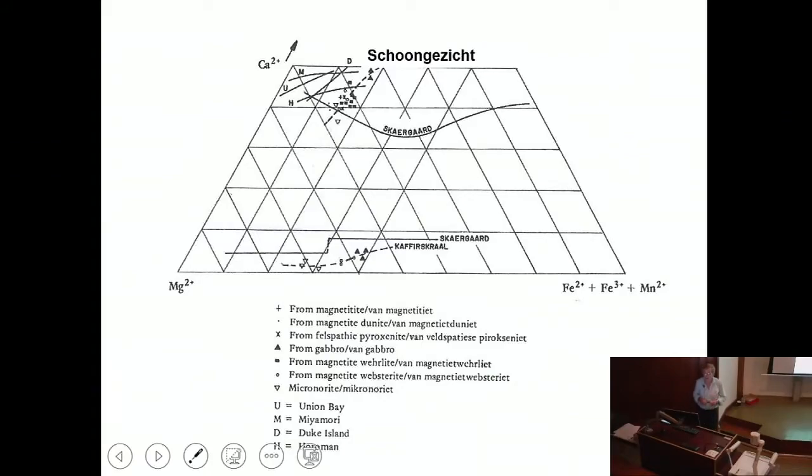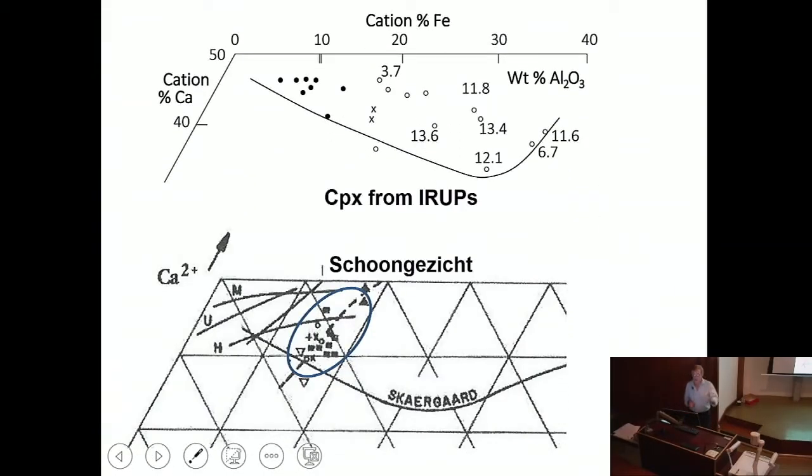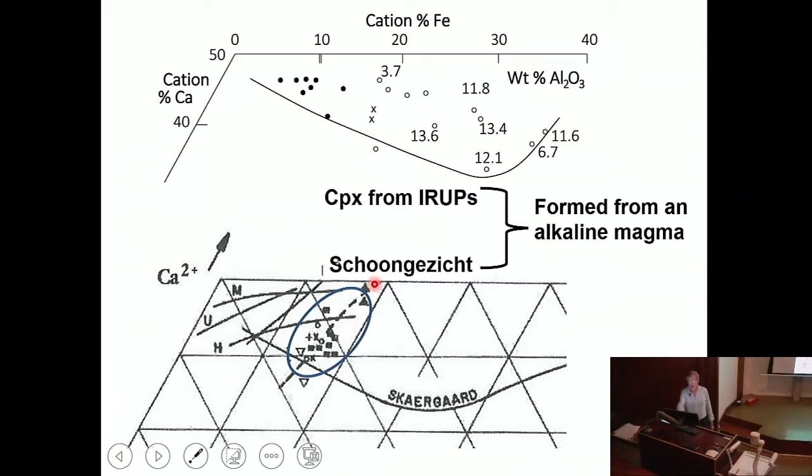Let's just have a look at the clinopyroxenes in this intrusion. They were analyzed by Nock Frick. These are the pyroxenes in the Schurngesicht intrusion. As you can see, we've got this limit of clinopyroxene composition for tholeiitic magmas. The Schurngesicht clinopyroxenes are much more calcium rich. And here we have the data set that I showed you for IRUPs. So Duval et al. said that Schurngesicht was derived from an alkaline magma. I suggest that these IRUPs are also derived from an alkaline magma.